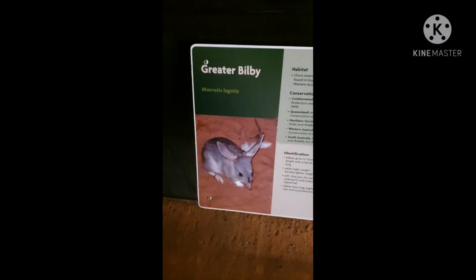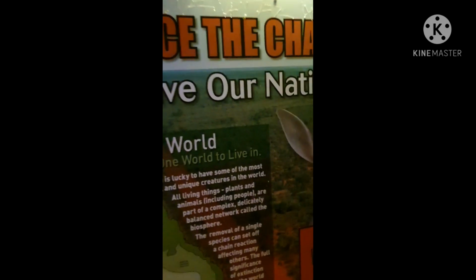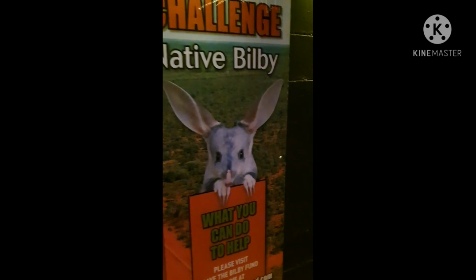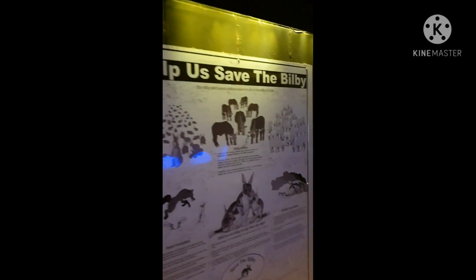Guys, this is the area for the greater bilby. It's dark. So bilby is one of the most endangered species of animal here in Ipswich. So there you have it, the bilby.